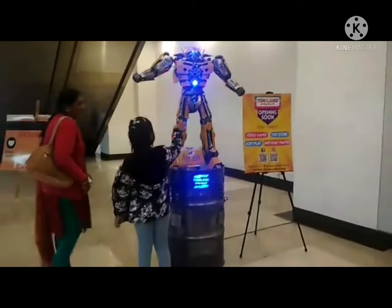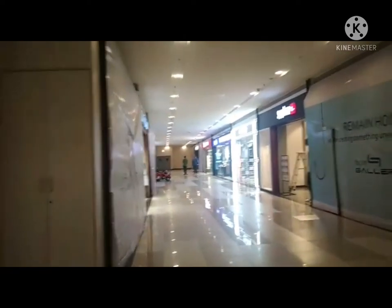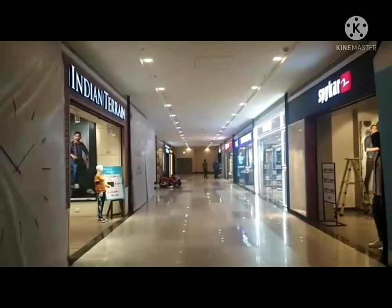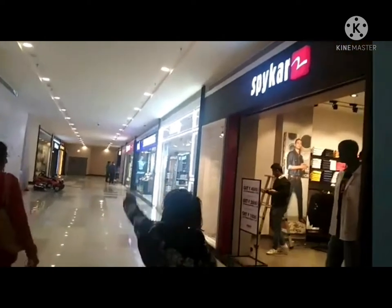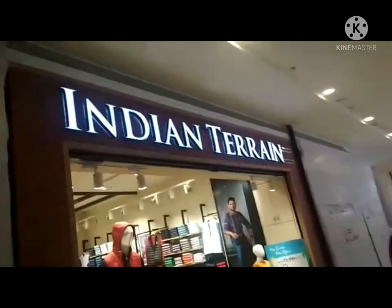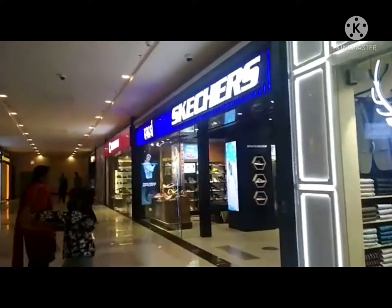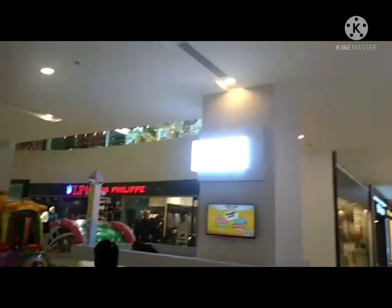You can see how Tiara is enjoying playing with the robot. On this side, you can get Spykar, Cadence, Baguette, and there is a small area where children can enjoy a toy train and different play games. There is a small PlayStation called Tony Land. So let's see what Tiara chooses to play.